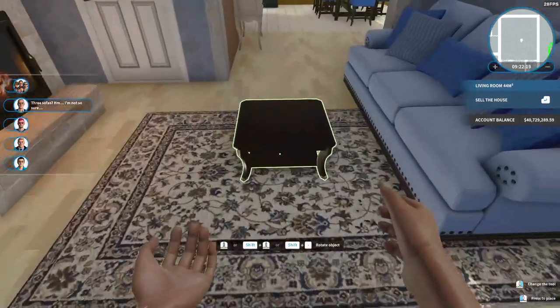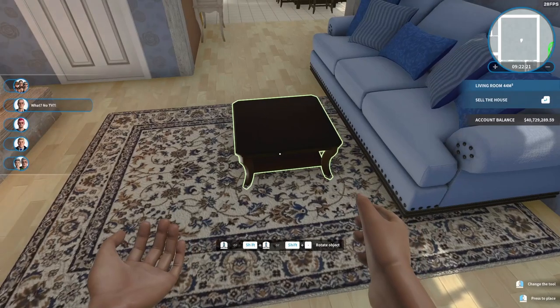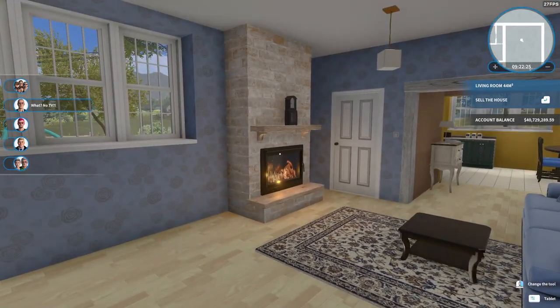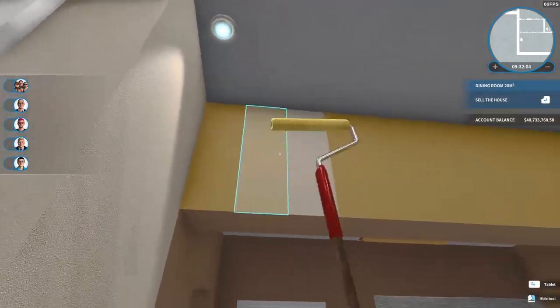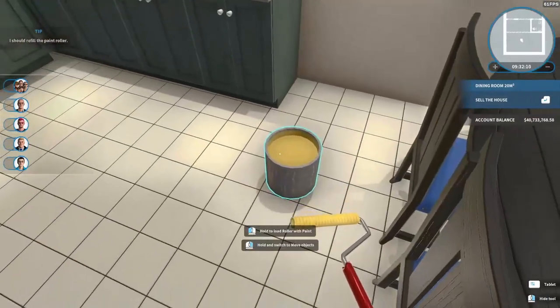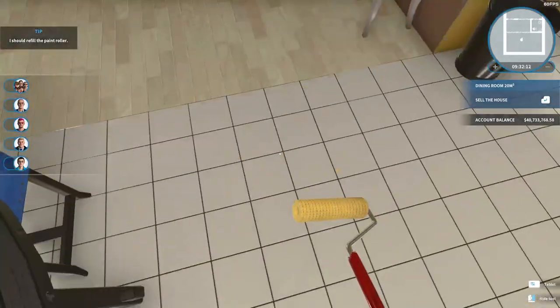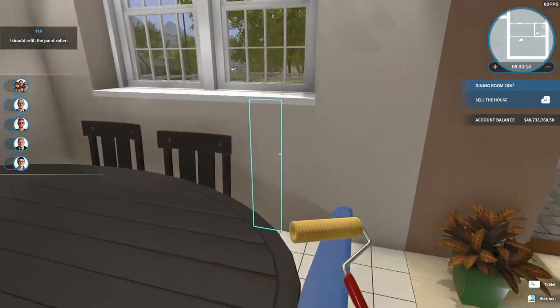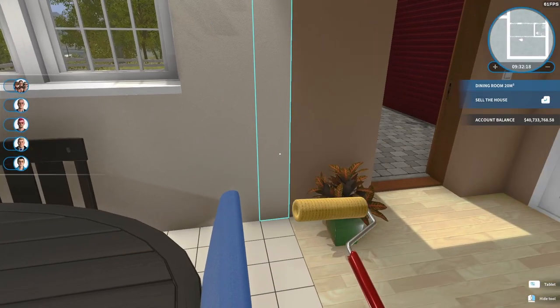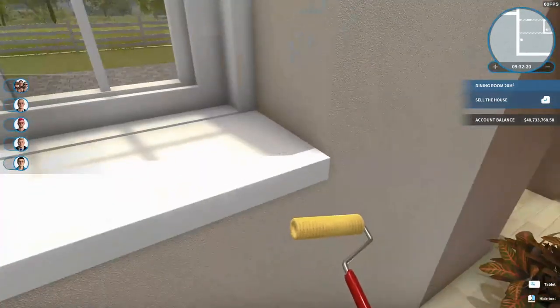Put this back over here. I bet I can't put a TV on that. I'm in the process right now of painting the kitchen. Of course, I ran out of paint as soon as I started showing you. This color is called... Oh, shoot. Sunbeam. I was going to say sunshine.